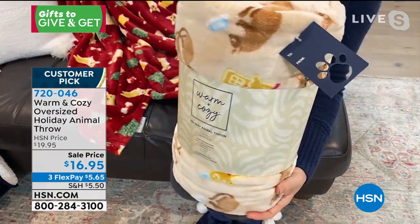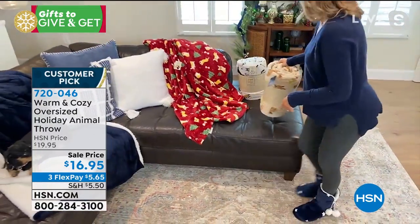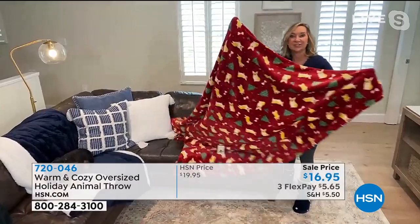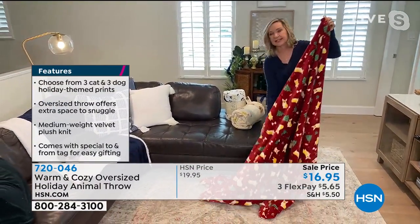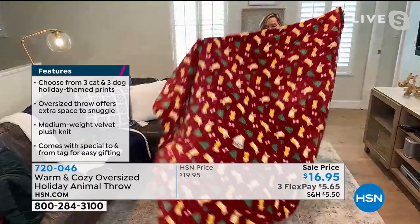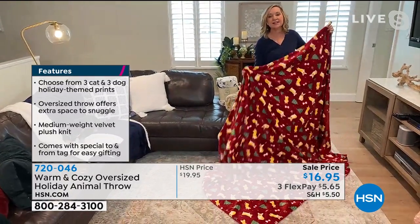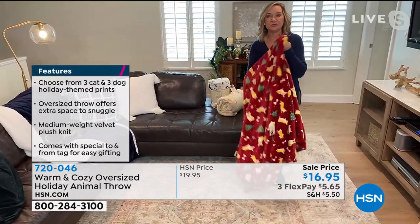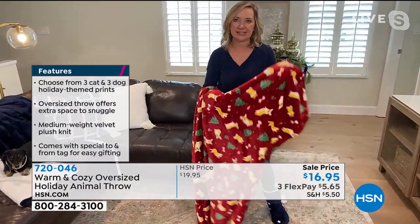So this is for that cat lover or dog lover, or for someone that just wants to be cozy. This is oversized. So we sized this actually just as large as today's special blanket. So again, it's 60 by 80 inches large. You get the pattern on both sides. Yeah. And this is our heavier weight velvet plush. So did you notice the weightiness? Heavier, yeah. Yes, this is amazing.